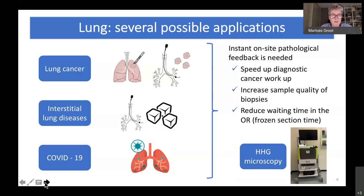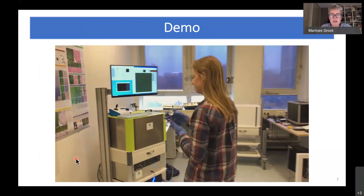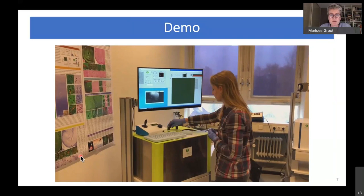And I will demonstrate here with a short movie. This is PhD student Laura van Huysen. She has here a piece of unprepared tissue, which she puts into the microscope. Then she places a wide field camera to see the sample. She closes the lid and the laser is turned on.